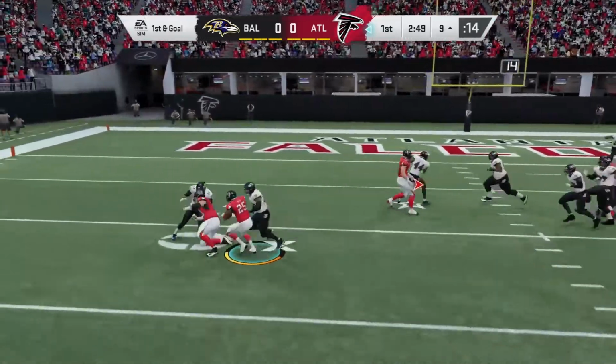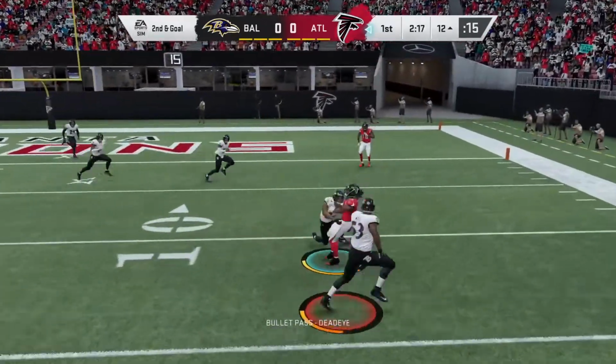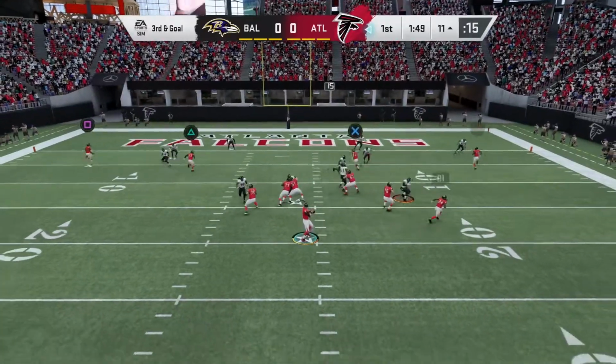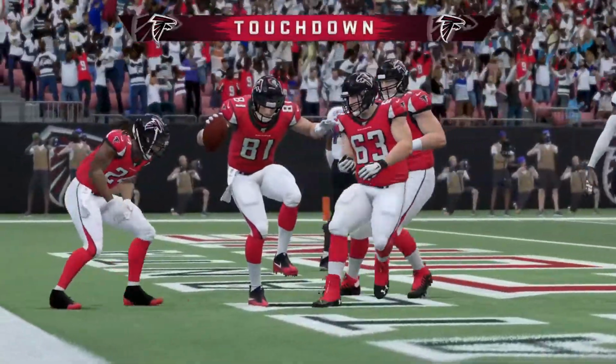Smith trying to run for it. No dice. Allowed for great penetration as they stuffed that one behind the line of scrimmage. Now he's going to swing this one out to his running back. No yardage to speak of. As a free safety, I think he's the best eraser in the NFL. Takes care. And that'll be hauled in by the tight end. It's Hooper for the Falcon touchdown.